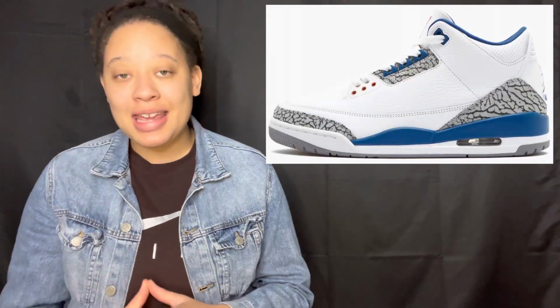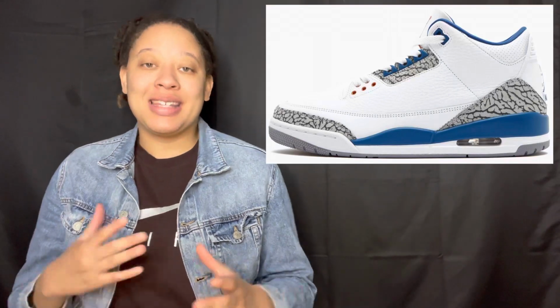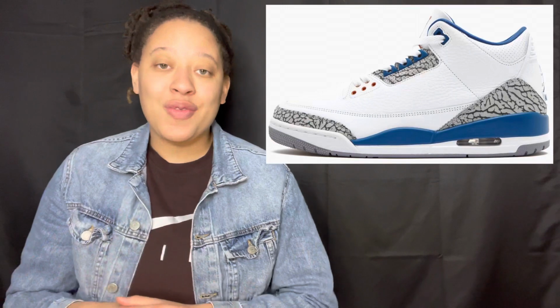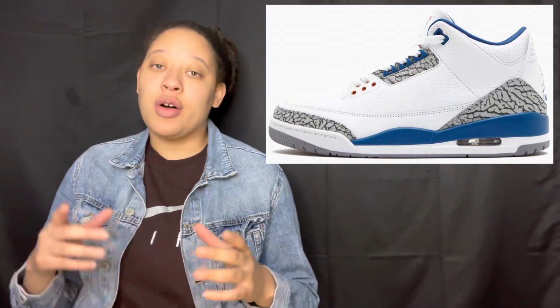Last but most definitely not least, we have shoe number 5, which is the Air Jordan 3 Wizards PE. These things are releasing on April the 29th in a full family size run, with men's sizes retailing for $210, grade school going for $150, then we have preschool going for $90, and also toddler going for $70.